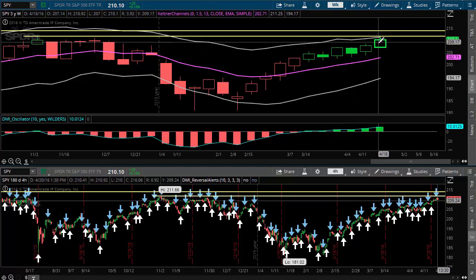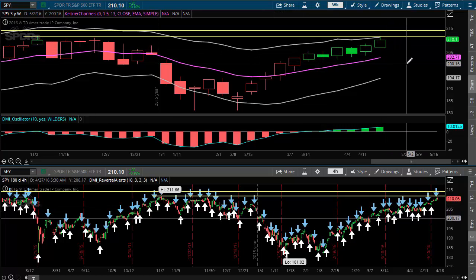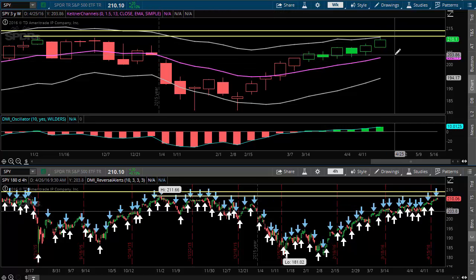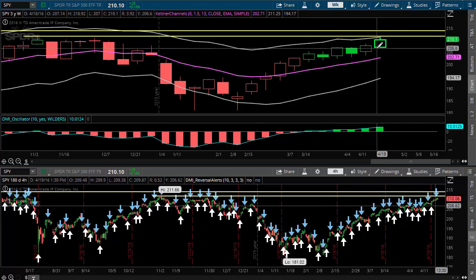A topping tail up here, I think, is a little bit more significant, and a pullback down to maybe 2,000. We're basically right around 2,100 on the SPX, and we could pull back to 2050, or 2000 here. So I want to keep that in mind over the next couple days.